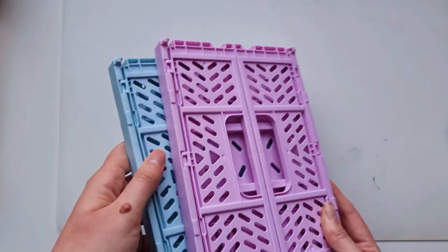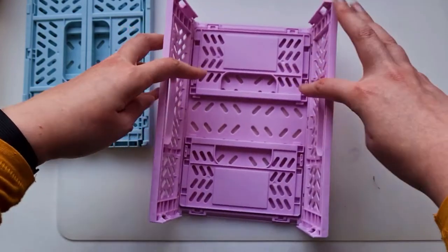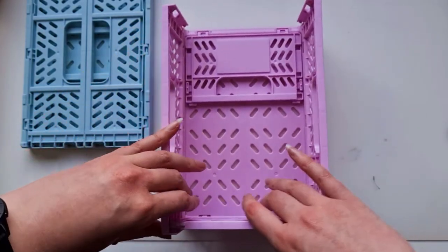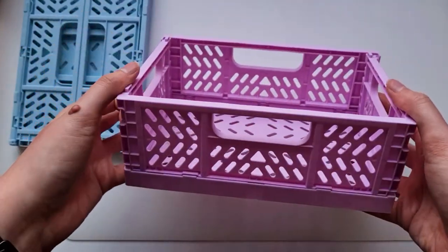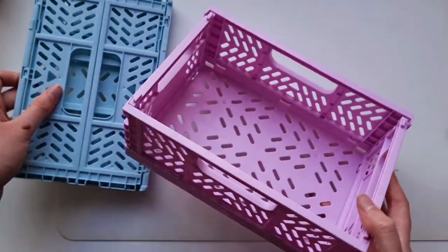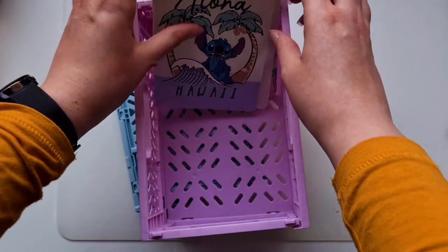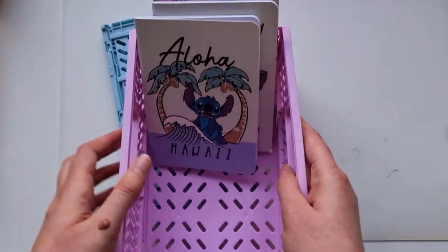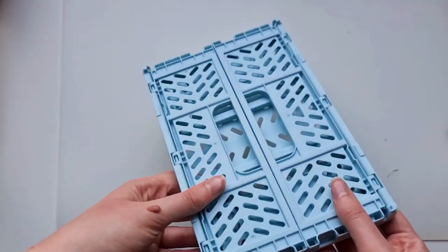And then I came across these two collapsible storage boxes. They are quite a small size, which is perfect for me. They're really good to put on your desk to store things in temporarily or keep them up for whatever you want. I'm hoping to be using this to store, obviously they fit those notebooks, but I'm hoping to store my pins and stickers within these. They stack really easily and they're just the perfect size for my desk.